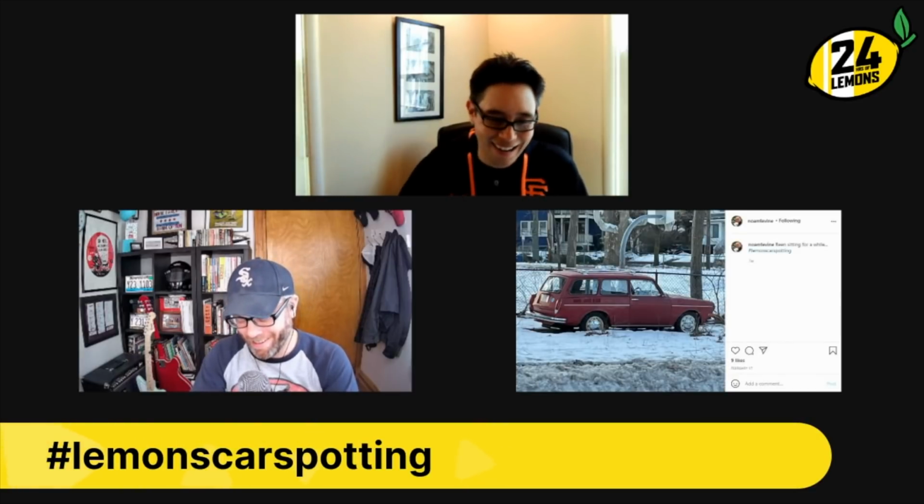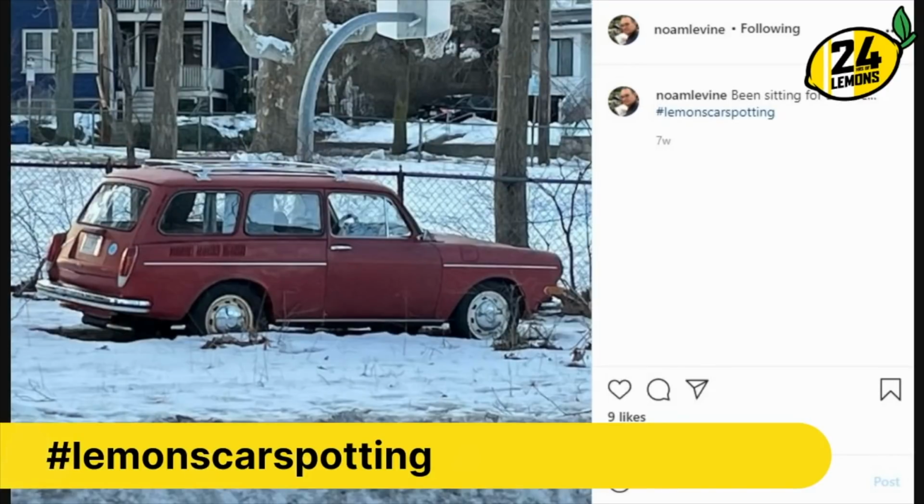Totally true. All right, last car of the week. Oh, baby. It's a Volkswagen Squareback. Oh, man. So what is there to say about the Squareback? It's got a Type 4 pancake air-cooled motor underneath the rear deck. You put your luggage on top and hope it doesn't catch on fire.